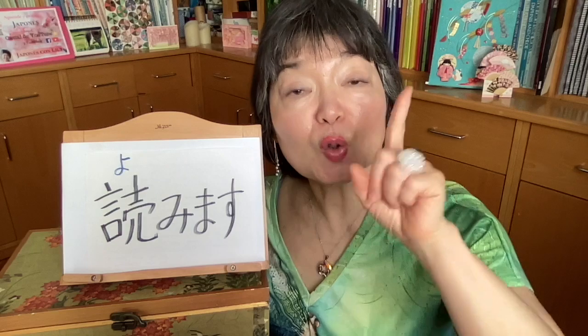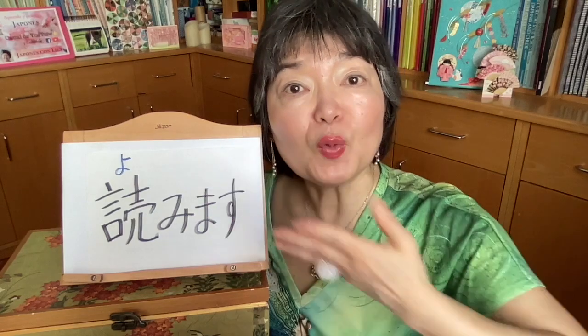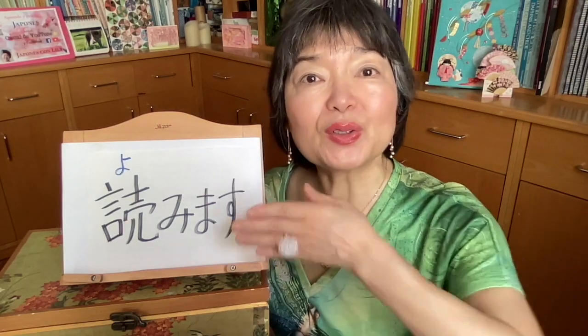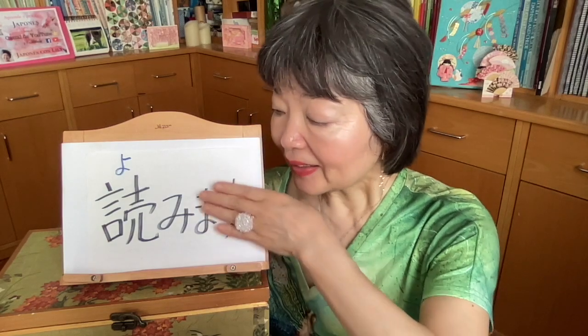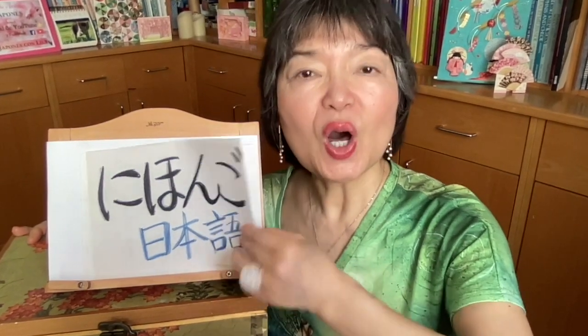The verb to read, 読みます。This is group 1. 読みます。We must change this because I'm reading. This is like a habit. So you must change to て form. て form of 読みます is 読んで。毎日少しずつ日本語で本を読んでいます。My daughter is little by little getting better at cooking.